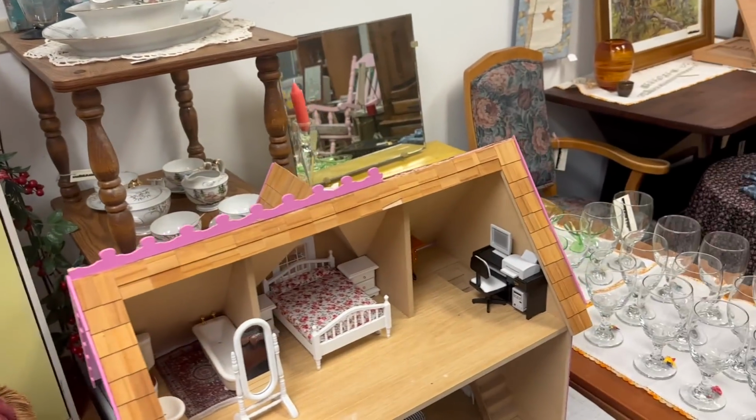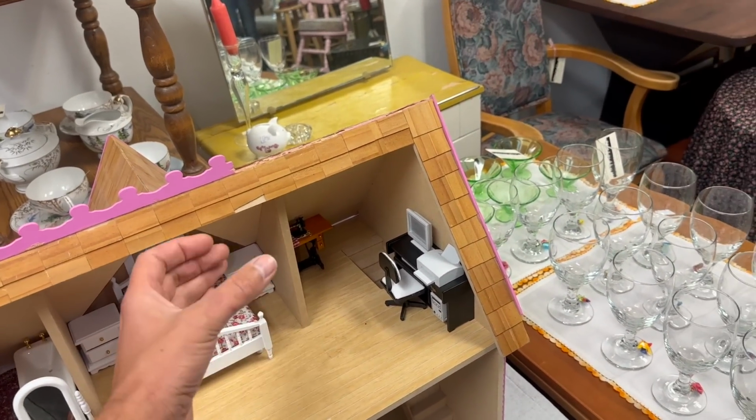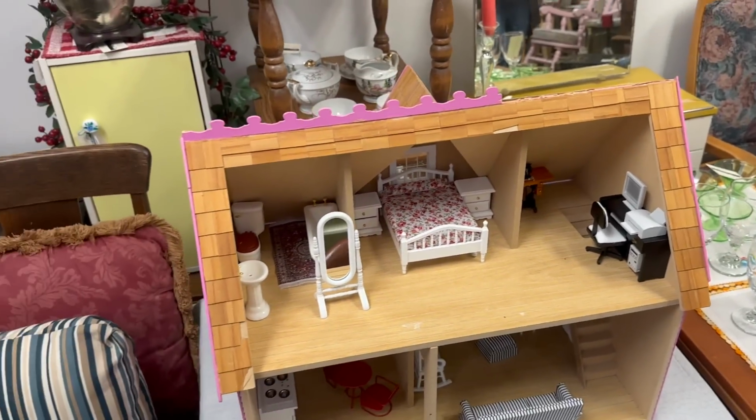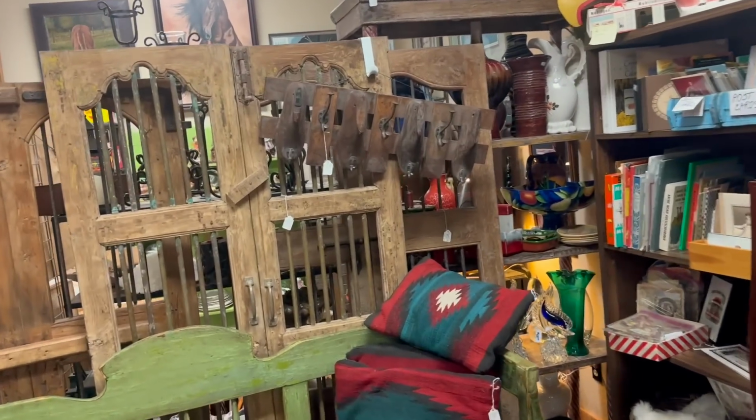Except what was funny, and I did watch the Barbie movie, is that when they had the Barbie dolls, they just made her kind of float off the top and down the bottom because nobody ever puts their dolls down the actual staircase. That was a cute little moment in that movie.